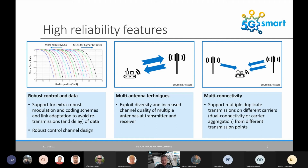So the other two examples are similar in the sense that they both impact the infrastructure and deployment. Multi-antenna techniques improve the probability that there is good reception and transmission. And there is also a possibility to combine different parts. The multi-connectivity solution also adds transmission points, including both radios and antennas, to secure that transmissions are properly received. These features and solutions are standardized in 3GPP and later developed in infrastructure, chipsets and devices as needs arise.